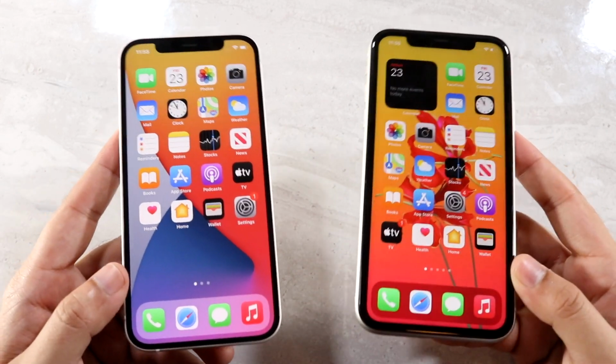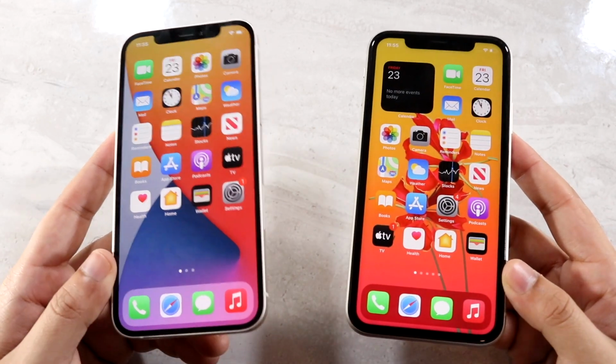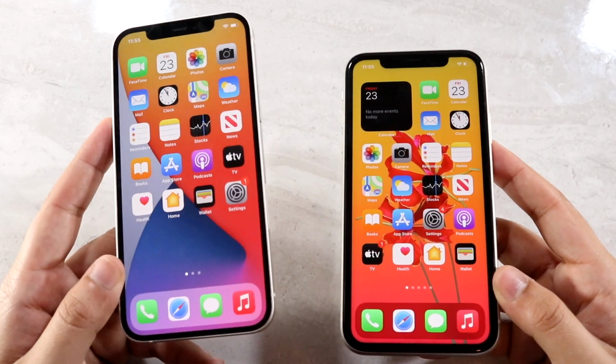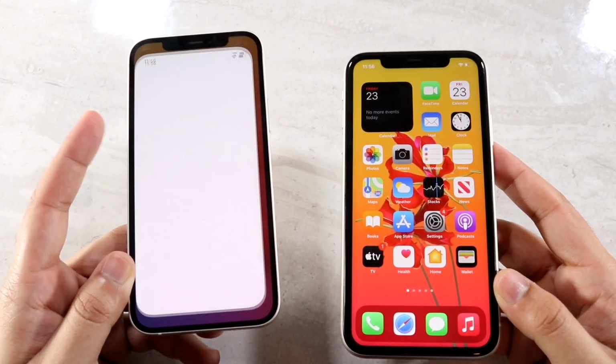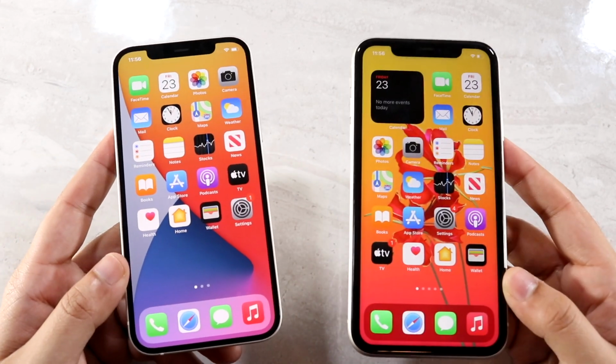I wouldn't even worry about which one has what. They both have exactly the same software features. There's not something that the iPhone 12 can do that the iPhone 11 can't do, and really vice versa. Besides that MagSafe charging and charging at a faster speed, the iPhone 11 is really like 99% of what the iPhone 12 is, just in a little bit of a different body.